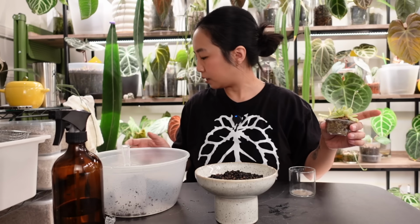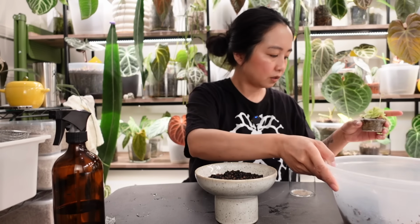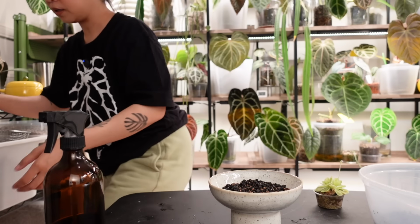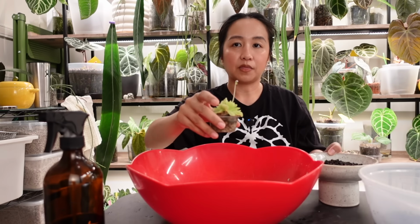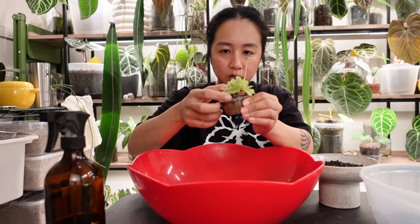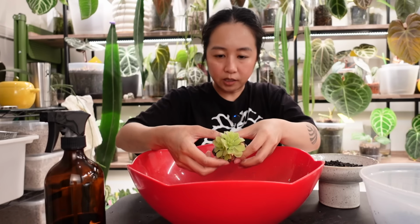Okay, let's get this out of here. Why do I only have one thing to thing? All right, I want to get this out of here. I'm so scared to touch it. It just seems so precious and delicate.